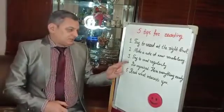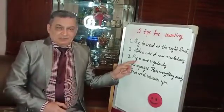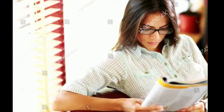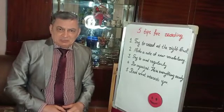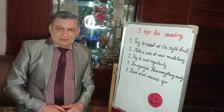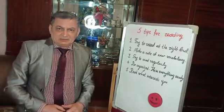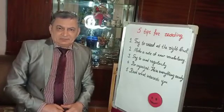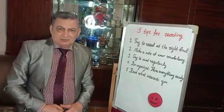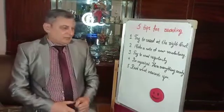Tip number 3. Try to read regularly. For example, you can read for a short time once a day. 15 minutes every day is better than 2 hours every Sunday. Fix a time to read and keep to it. For example, you could read for 15 minutes every day when you get up or when you go to bed or at lunchtime.